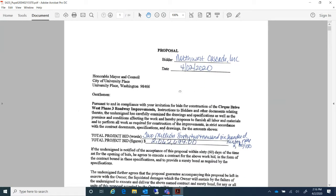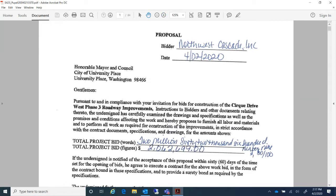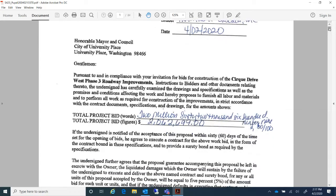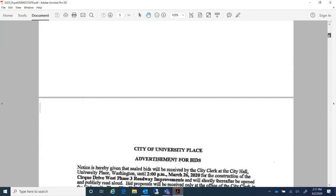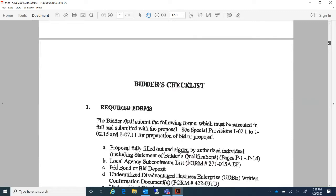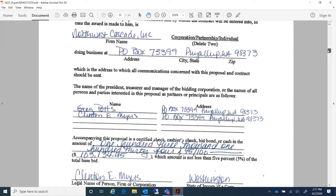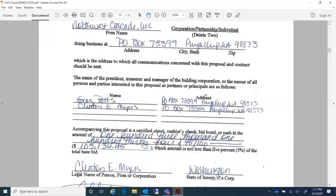Okay, this proposal is from Northwest Cascade, and it is in the amount of $2,062,699. Again, it is from Northwest Cascade, in the amount of $2,062,699. Let's scroll it down. Out of order. Previous checklist. Proposals. Okay, now it has been signed.